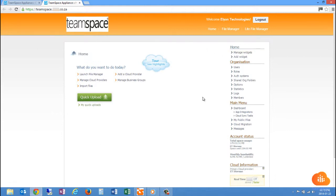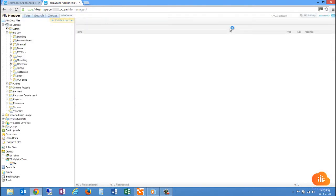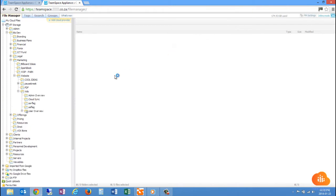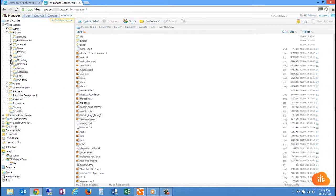By default, I'm taken to the home screen. There are a couple of options on the left and some administrative options in the right-hand side menu tree. We will cover those in more depth in the admin video. Let's jump straight into the file manager. You'll notice that Teamspace takes me back to where I left it. Where I last left it is where it takes me back, so that is quite handy.